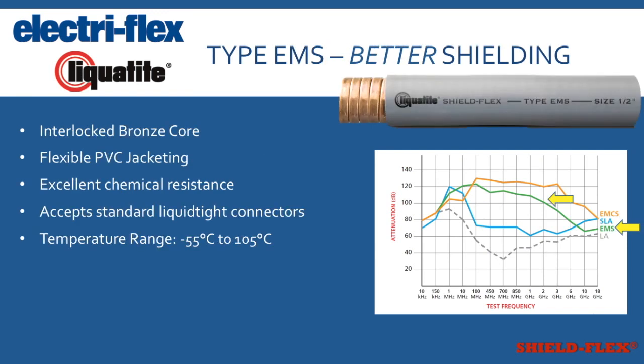The Shield Flex type EMS does not have a braided shield, but instead it is made with an inner core of a fully interlocked bronze strip that provides the EMI RFI shielding. This flexible shielded conduit can be used over a wide temperature range, and its PVC jacket material has excellent chemical resistance. As with all of the Shield Flex style conduits, type EMS also accepts standard metallic liquid-tight connectors.